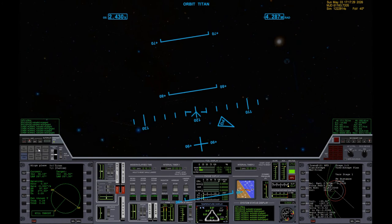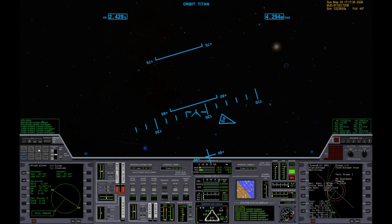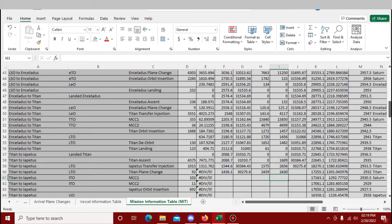And we're at 2430. Alright, so getting these numbers in, 2430, and our final mass, 30,212.1. Fuel before the next burn, 1,372.6. And estimated mass, 30,212.1 kilograms.